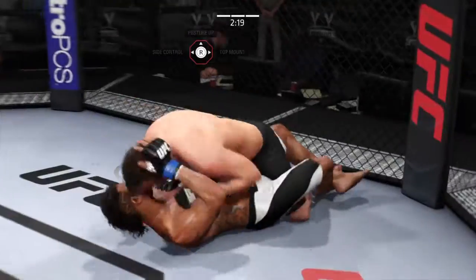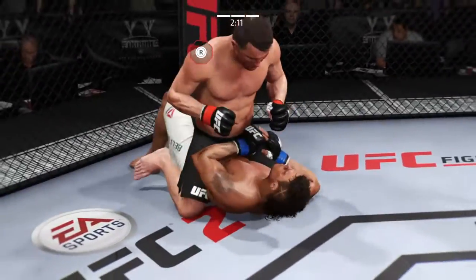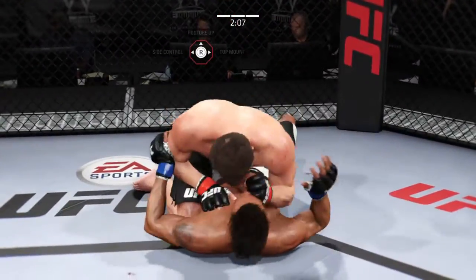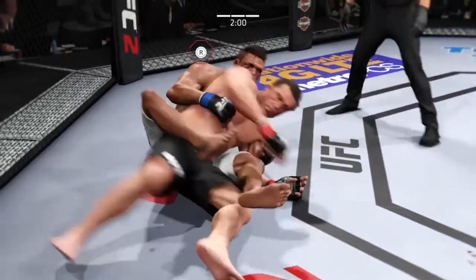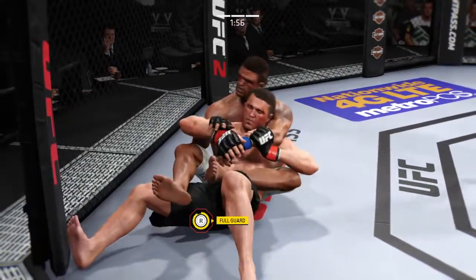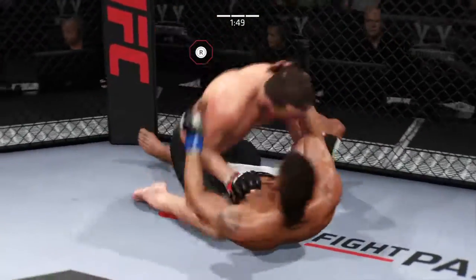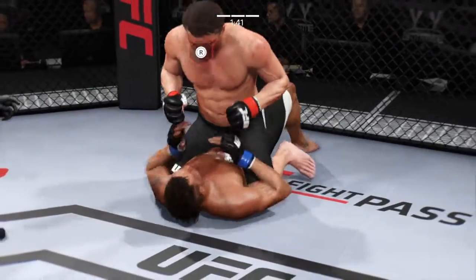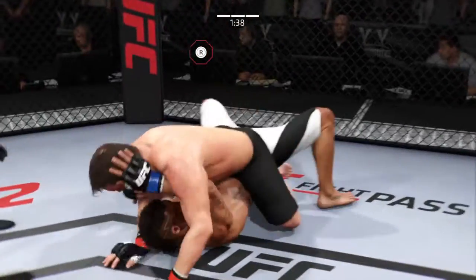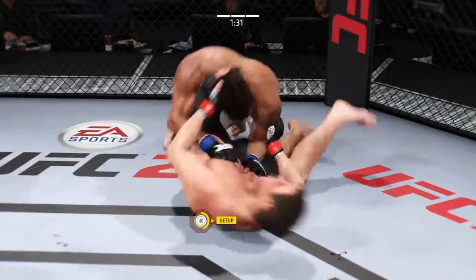There he is. Got the takedown. In half guard position, his left eye is really starting to swell here. Nice sweep, very good move. Reversal here, and into full guard. There he goes. Back to mount again. Very impressive. Big shot there. Nice sweep. Now he's in the guard.